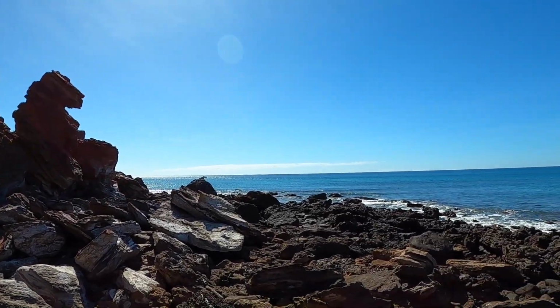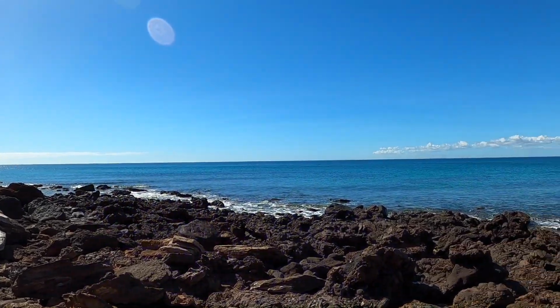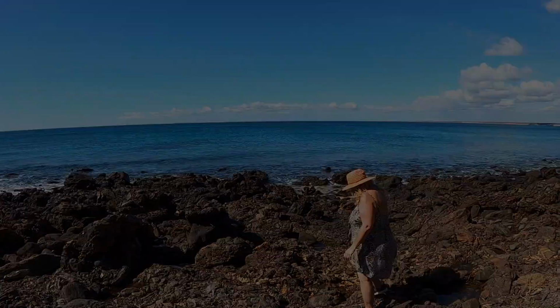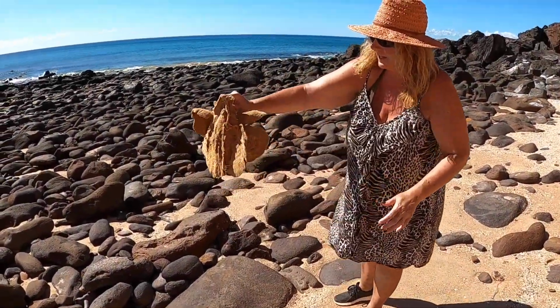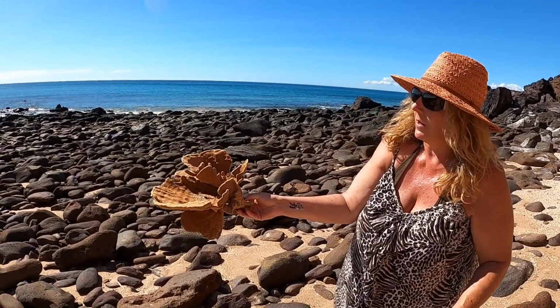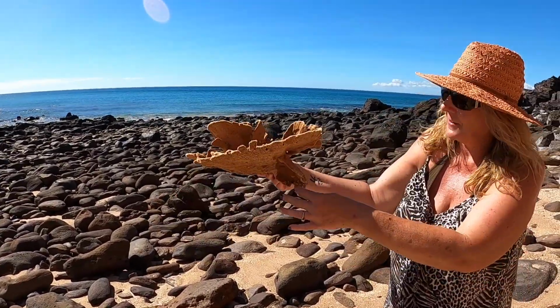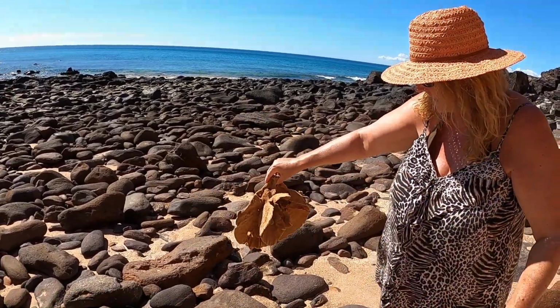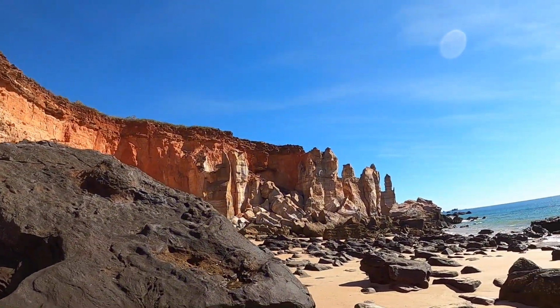And again, just the view, different colours, it's just stunning. You found something, babe, have you? This bit of coral. Look at this. Oh, imagine an aquarium. Yeah. The little fishies going in and out. Yeah. Can I take it with me? Sure. Look at these colours.